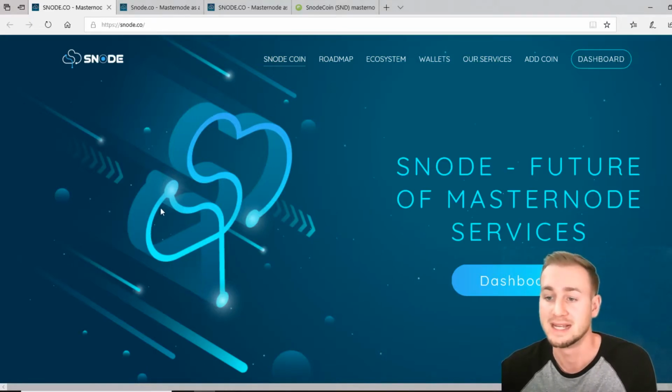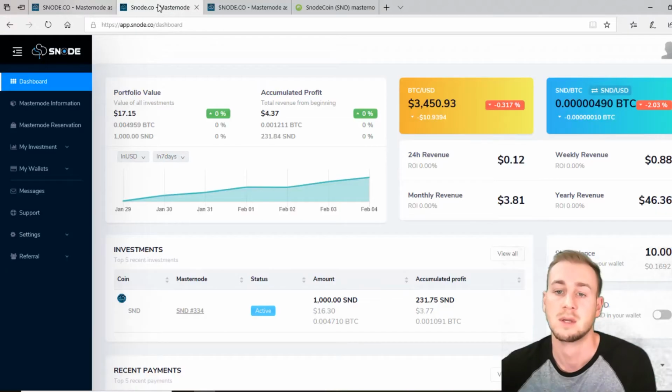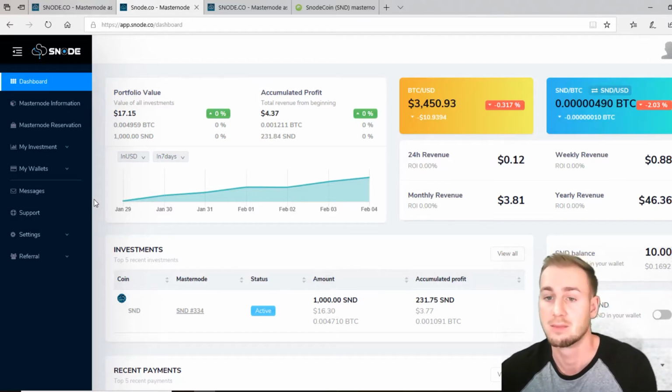But if you don't know what it is, Snode is a Masternode hosting service provider. So if you want to get involved with a full Masternode, a shared Masternode, any of those kind of permutations on Masternode investments, you can do it via Snode. So this is what happens when you log into the new environment. This is our main dashboard here, and everything's nice and slick, laid out really well.